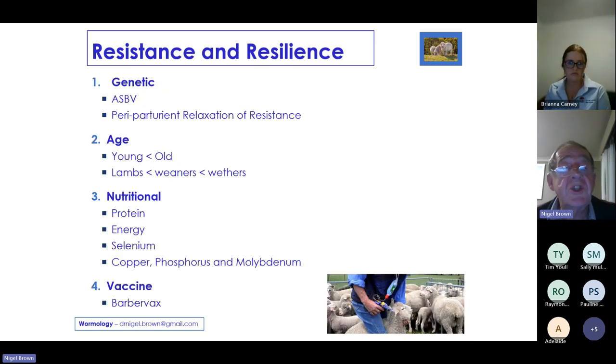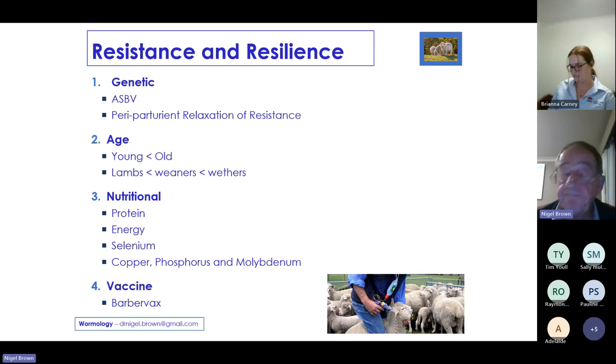So resistance and resilience. There's natural resistance here that is genetic, but we can increase that by selecting for rams. Young are much less resistant than old, so lambs less than weaners or wethers. If their nutritional state is good, their resistance will be high. And I bring your attention to selenium there, because that is a mineral that is used in forming antibodies. And there are vaccines, which are only available at this juncture against the barber's pole worm.